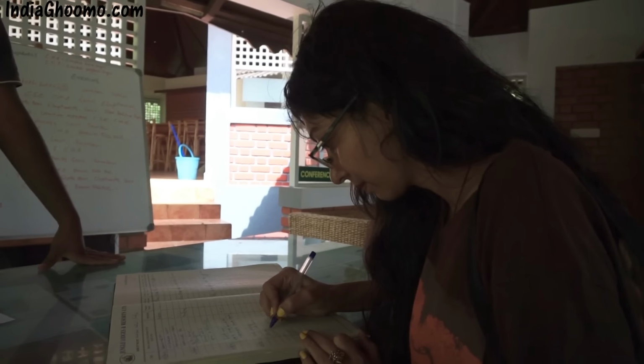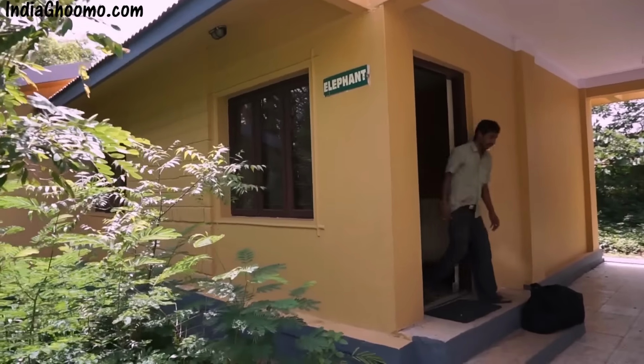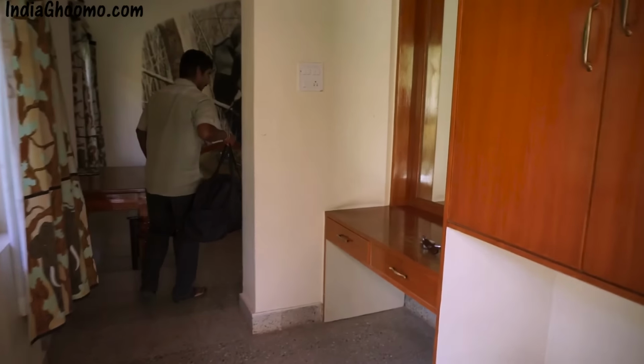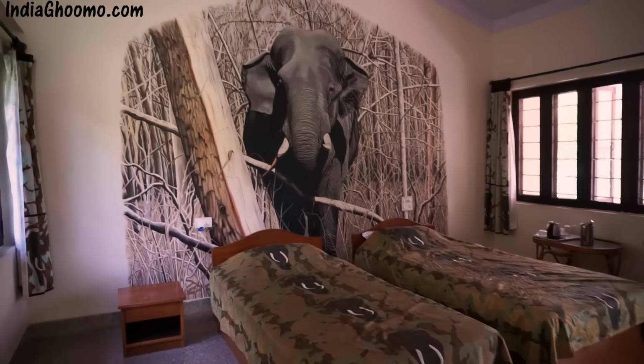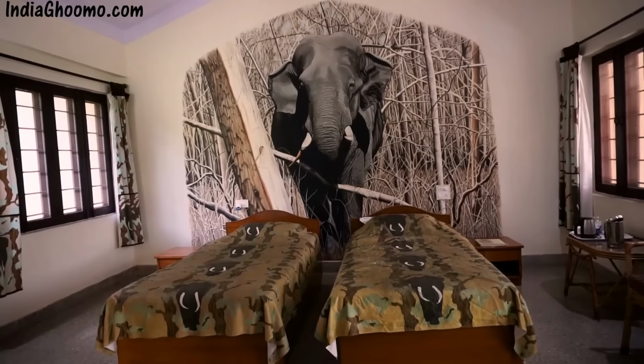After completing the check-in formalities, we were escorted to our cottage. The resort has a total of 12 themed cottages and 10 special cottages. We got the elephant cottage. On entering the room, the very first thing that captured our attention was the majestic wild elephant painting over the wall, which left us awestruck.